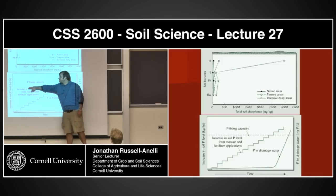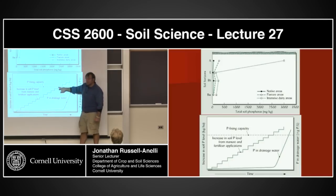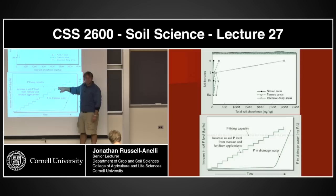This line basically here represents the P fixing capacity. It's the ability of the soil to fix, put those inorganic pools into a form that is insoluble. So either the calcium pool or the iron and aluminum pool. Now the reality is these soils only have so much calcium and or iron and aluminum. You're going to reach a point right about here where the soils can't fix them anymore. We call this the P saturation level. P fixing capacity is met, at which point the soil is saturated with phosphorus.